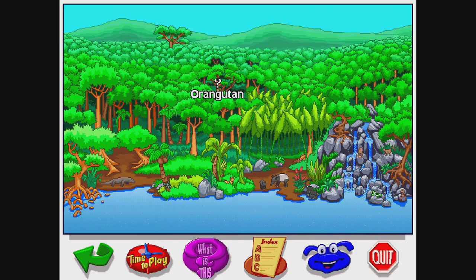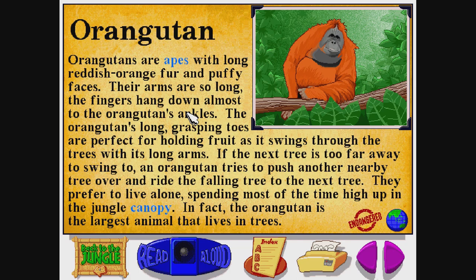Orangutan. O-R-A-N-G-U-T-A-N. Orangutans are apes with long reddish-orange fur and puffy faces.